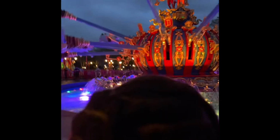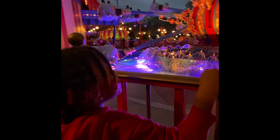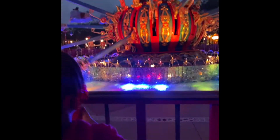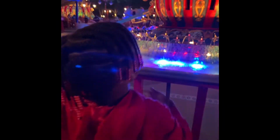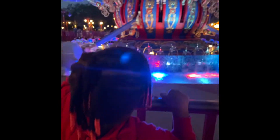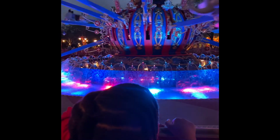Now my kids and husband are getting ready to ride the next ride right here, which is the Dumbo Ride. Y'all, I was so tired of getting rained on. It was ridiculous. So I can't stress this enough. Y'all better make sure y'all pack them ponchos, so that way you don't get rained on. Or if you do get rained on, you won't get wet.